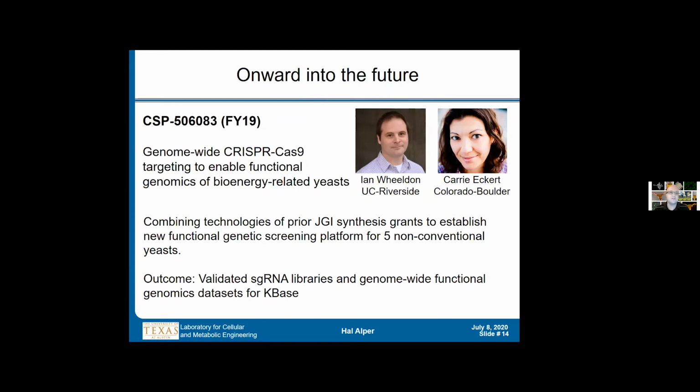Finally, as we move on to the future, we have continued our collaborations with JGI. It's a really great partnership with really great scientists to work with. This is a community science project aimed at expanding these technologies further, led initially by Ian Wilden, along with myself and Carrie Eckert from Colorado Boulder. It's looking at expanding these tools, creating user tools for a variety of non-conventional yeasts that have importance for biofuel applications, and comprises validating sgRNA libraries, rapidly synthesizing them, and then analyzing genome-wide functional genomics so that it can feed into the bioinformatics pipeline of KBase and other DOE resources.